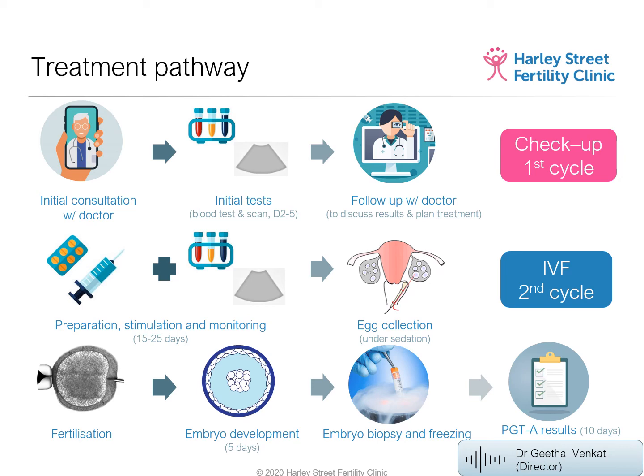And here, we always recommend testing the embryos for reasons which we have mentioned to you. It is very important. The aim is not just to have a baby. We have to change our words. We have to say, "I would like to have a healthy baby."